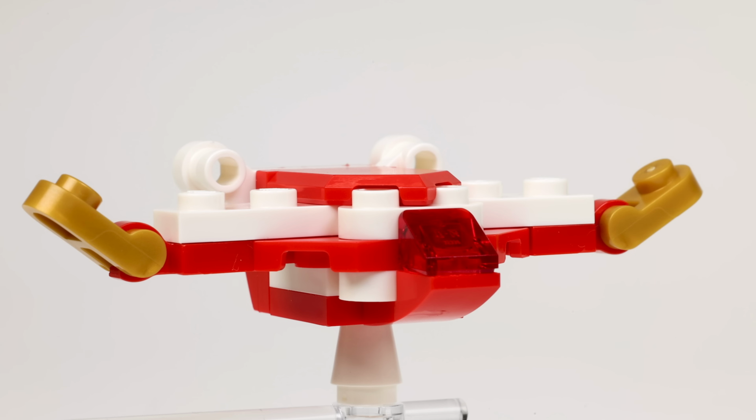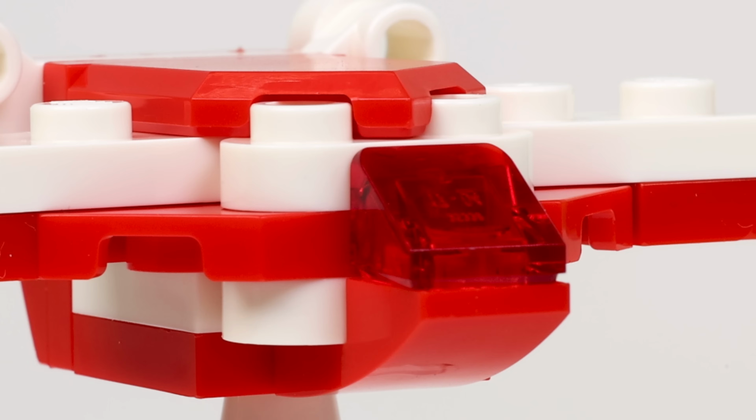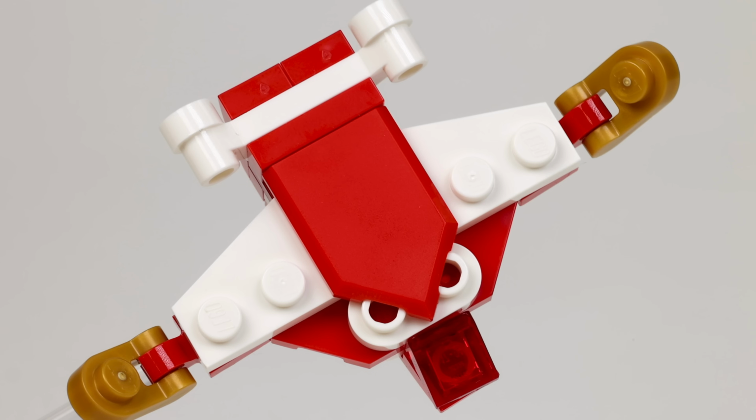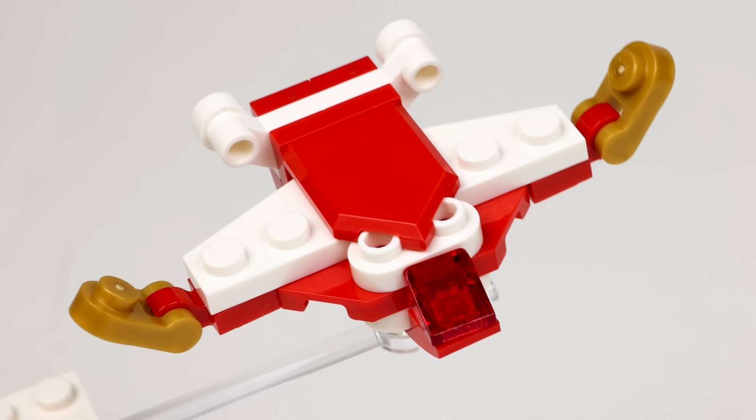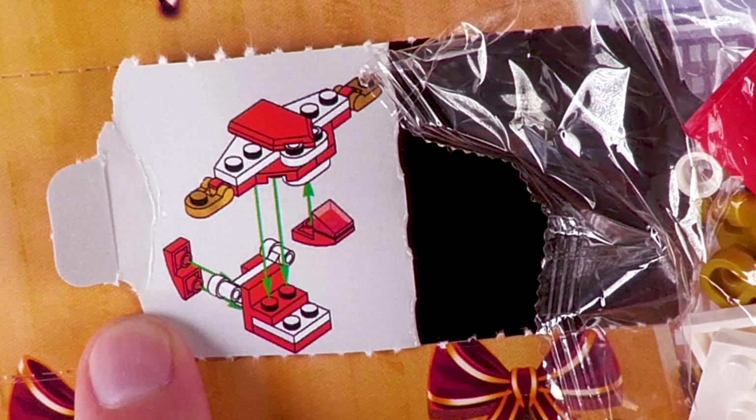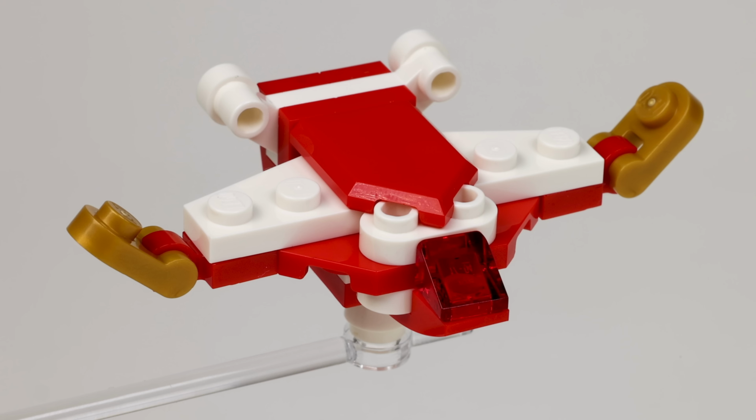The cockpit is represented by a trans-red cheese slope. I guess this isn't very good for visibility at night. I do like the plastic shield element up on top, that's a nice touch, and around the back we have some features which look like the engines. While I do like the end result, the instructions on the box were not exactly clear. I think I've got this right, but I'm sure you'll let me know in the comments if I messed anything up.